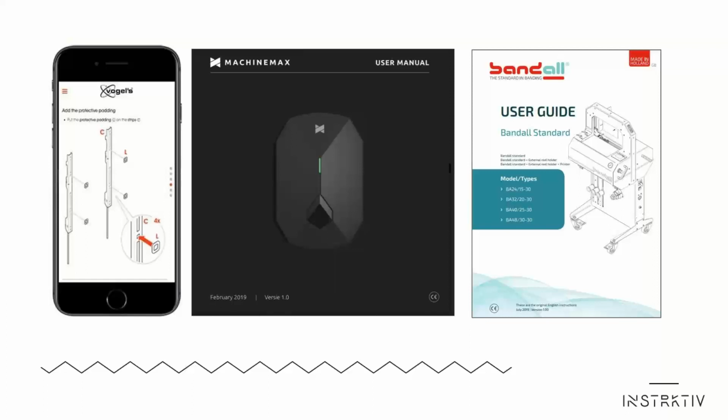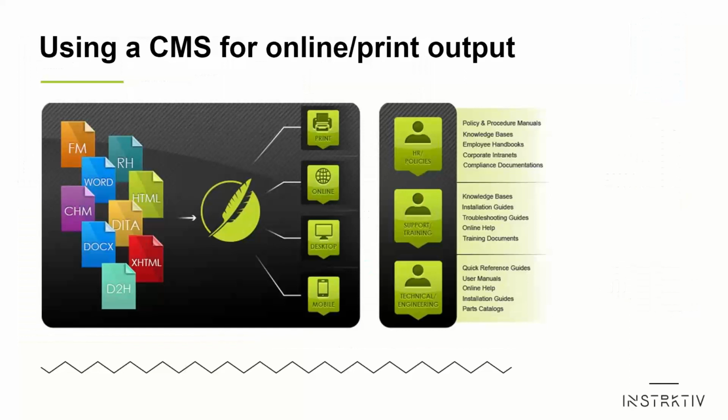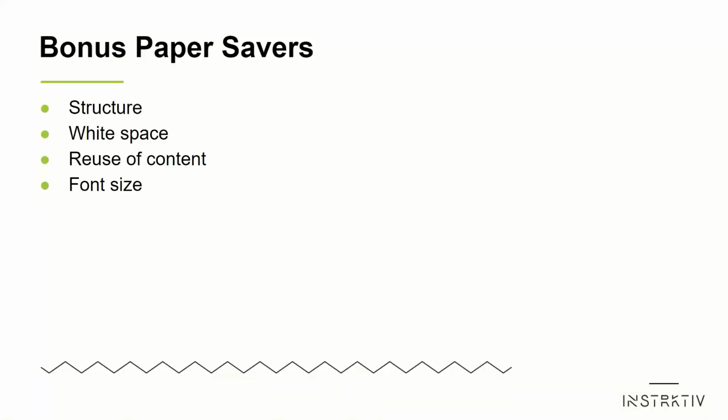So when you have taken this into account, you can create awesome user manuals like we do for these clients. You can use single source solutions like MadCap Flare to single source content, create your safety instructions for print, create online output, create instructions for different markets, for the US with an FCC statement, for example, for the EU with your Declaration of Conformity included, for example. And yes, some paper savers as a bonus.